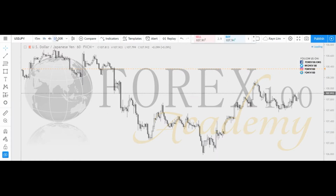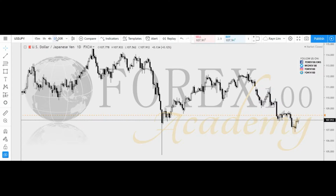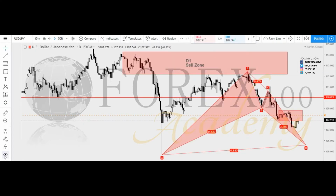Back to the daily chart, while I share with you my analysis. You can of course pause the video, identify the pattern and continue to watch. Alright, so let me share with you my analysis on the daily chart. There is a bullish bat pattern for a buying opportunity at 105.59. Over here on this consolidation is my focus for a selling opportunity.